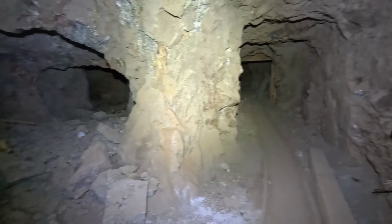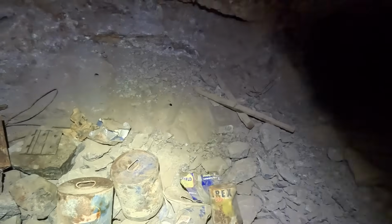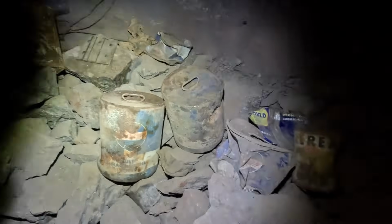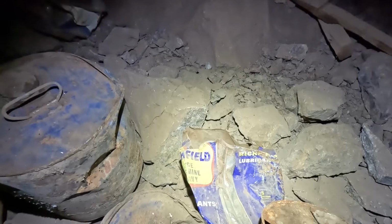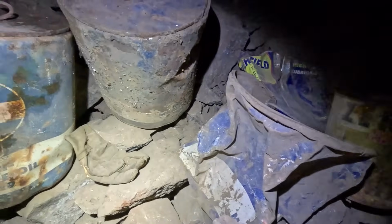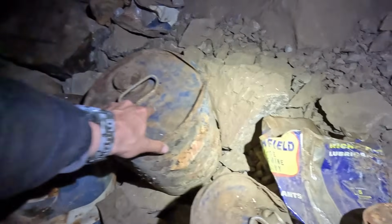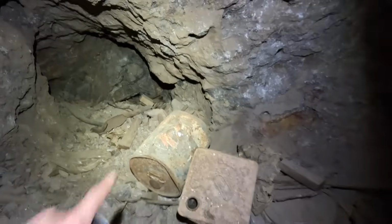And then we got a two-way split here. Oh shoot, off to the left here, there's a lot of really cool looks like oil cans. There's a Richfield. That's a lubricant. Xerox by DuPont. A lot of these I haven't heard of. Looks like Chevron brand. A couple more up here. Looks like another Chevron. All sorts of stuff stashed up in here.